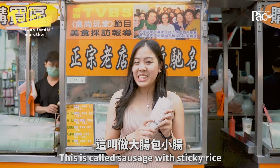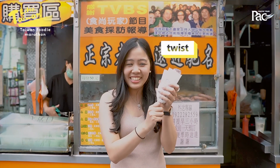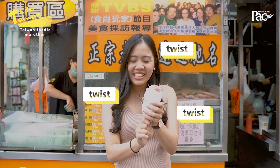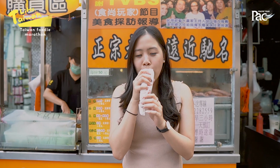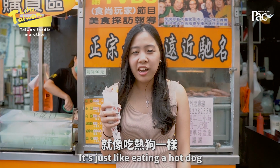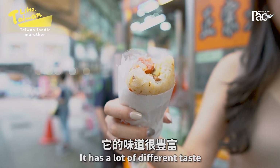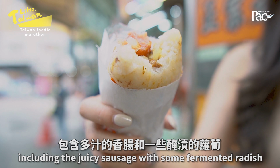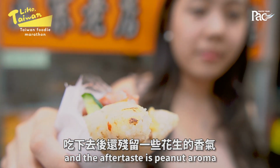This is called sausage with sticky rice. And a trick and tips to eating this is to twist and twist and twist until it comes out. And when you bite through, it's just like eating a hot dog, but instead of bun, it's rice. It has a lot of different tastes, including the juicy sausage with some fermented radish. And the aftertaste is the peanut aroma.